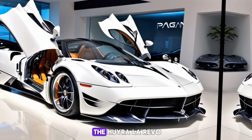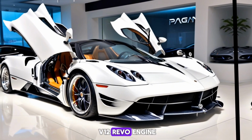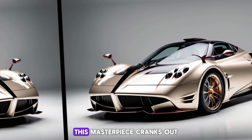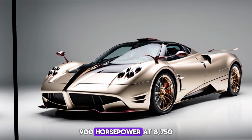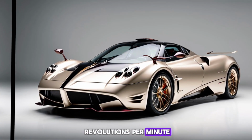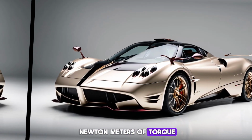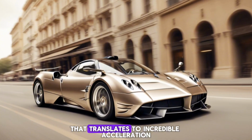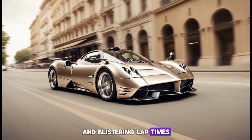At the heart of the Huayra R Evo lies a monstrous Pagani V12 R Evo engine. This masterpiece cranks out a mind-blowing 900 horsepower at 8,750 revolutions per minute, with a staggering 770 Nm of torque on tap. That translates to incredible acceleration and blistering lap times.